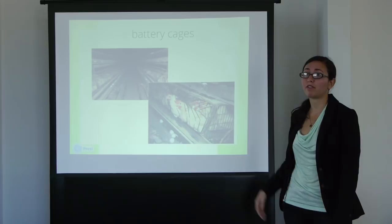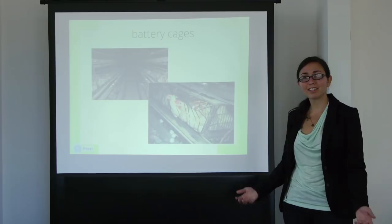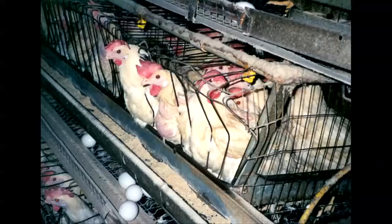So 17,000 of them actually died before animal control was able to come in. Thankfully, Animal Place came in, they rescued 4,000 of the chickens, and Lucy was one of them. So she gets to live out the rest of her natural life, pecking at dirt and sunlight, but that's a fate that 97% of chickens in this country will never see.